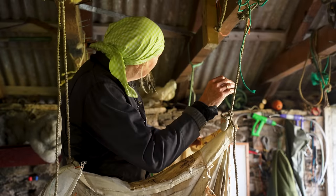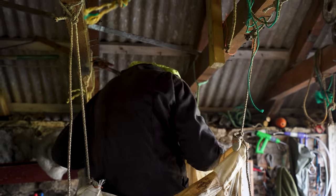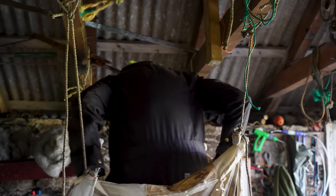Ow! You alright? I've just hit myself. If I were you, walk up and down facing left and right rather than the beams.